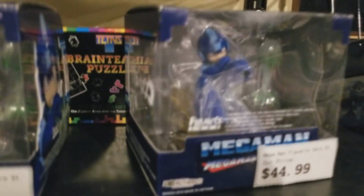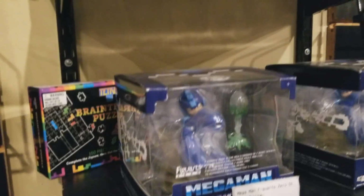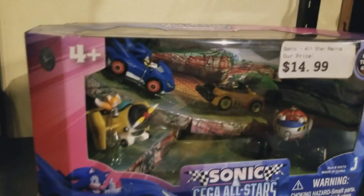Hello, nurse. PlayStation 3 lineup. Some more collectibles. I know some locals here that are huge Mega Man fans that need to come on down and check these guys out. 45 bucks for the Mega Man figure sets. Some Sonic fans I know locally too that would love that.